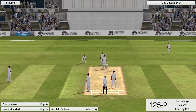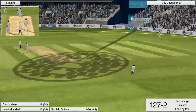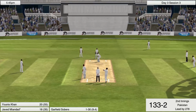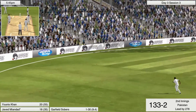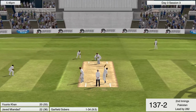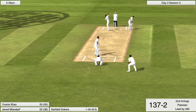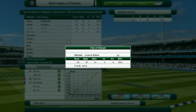Lots of spin, there's plenty in this pitch for Sobers. Oh, that's a big full toss. Miandad won't let that go by unpunished, and that's 4. Just a little too short from Sobers, and Miandad has punched that through the gap for 4 more. Oh, straight to Lara at first slip. Nicely bowled from Sobers. That one pushed through a little bit quicker, a little bit tighter. And Javed Miandad is out. Caught Lara, bowled Sobers for 22, and Pakistan are 137 for 3.